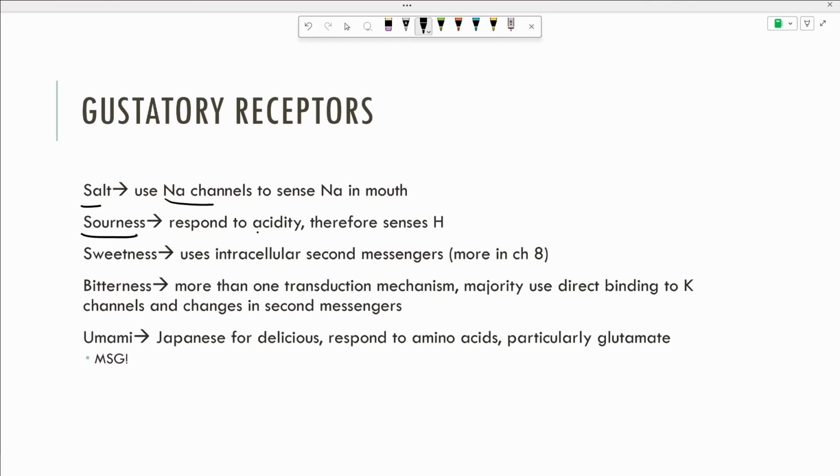Sourness is a response to acidity, therefore senses hydrogen. Okay, anyone have any Sour Patch Kids on you? Okay, what's the ingredient in Sour Patch Kids that make them sour? Citric acid or acetic acid. Those are acids. Okay, lemon, sour, a lot of acidity, hydrogen.